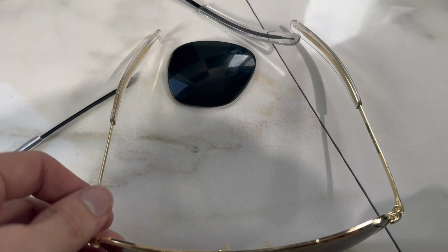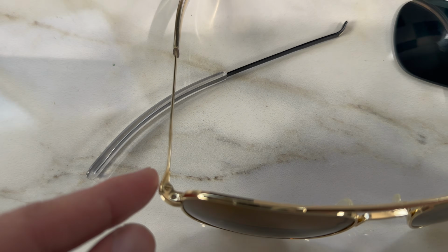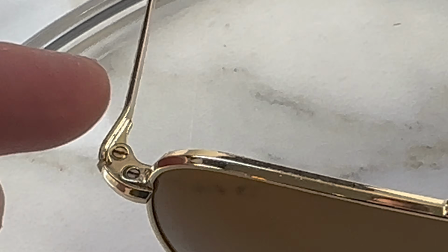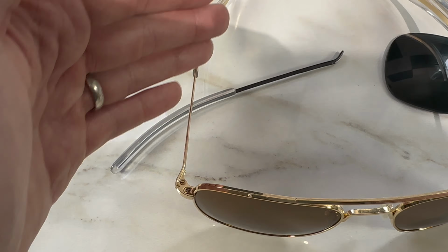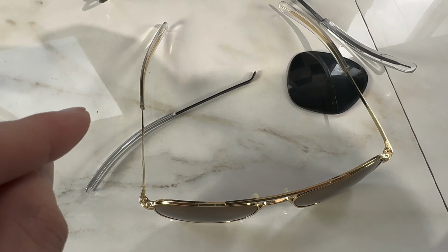Now on the real pair, we do have a little bit of a bend going on here because I did bend these and abuse these frames as well. And here we can see it definitely is bent, but we can see how much stronger this solder here is and this piece of metal. It's so much stronger here. And again, they are bent, but I'm actually going to fix this in just a few seconds.